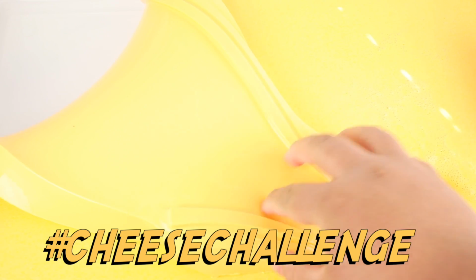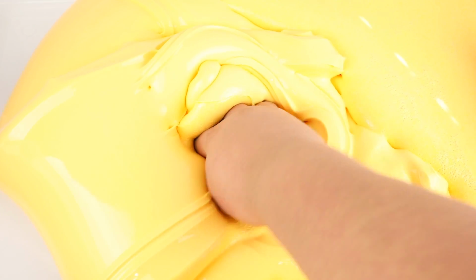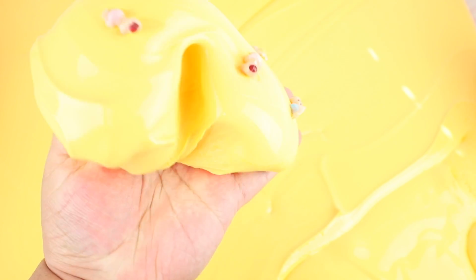Hashtag cheese challenge is probably the funniest thing going around right now, so I had to make a slime inspired by it. If you're not sure what the cheese challenge is, it's basically where people are going around throwing slices of cheese on babies' heads, and the babies just laugh and everybody has a great time, and it's so hilarious. I love watching the videos. I'm like hooked on them, so I decided to make this slime.